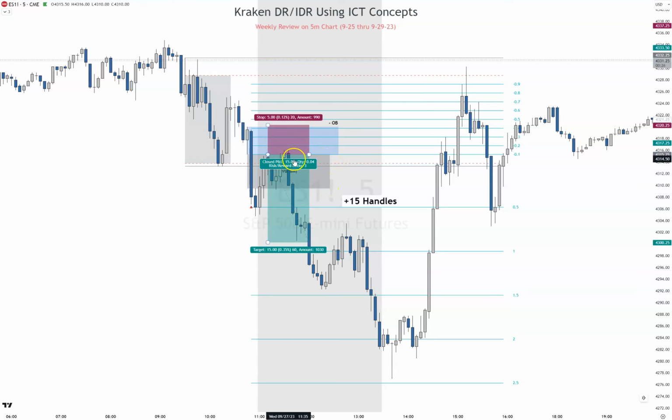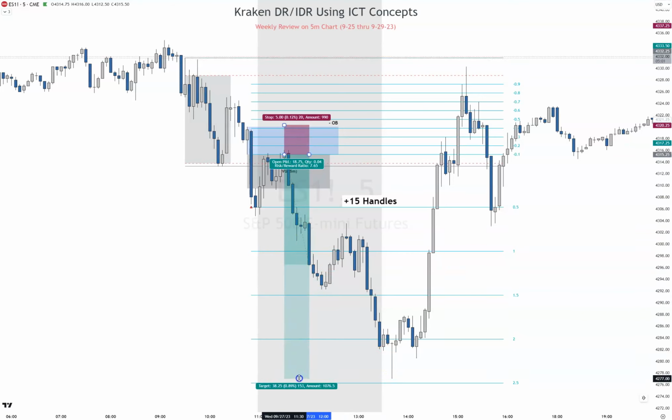If you didn't get entered in right there, you definitely would have been entered right here when it got you in. So I'll move it over here because it definitely got you in based on spread right there. I actually got in right there, so maybe it was just a little bit below. Either way, that was where your handle is. It's 5 stop and you get 15. But look how much of a runner you could have had. I mean, we're at 15 here, but look at this. Just right to there, there's 38 handles. So over half the move, I missed over half the move.